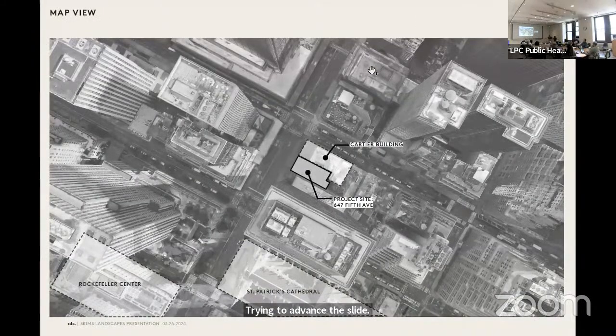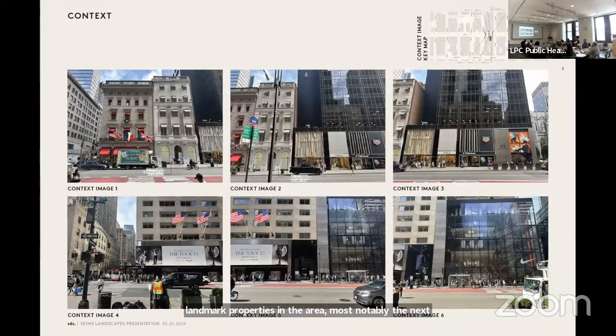Thanks. Okay. This is just to give you some context. Other landmarked properties in the area, most notably the next door Cartier building. Context for the city block. As you can see, all the other structures are a lot more modern, and the Cartier and 647 really stand out as the historic buildings of this area.